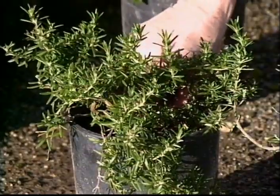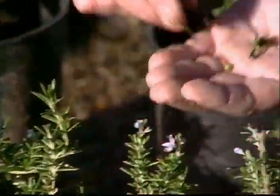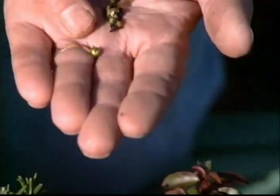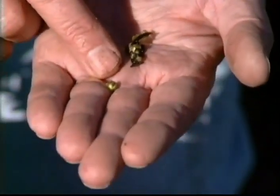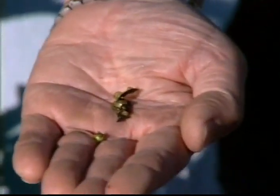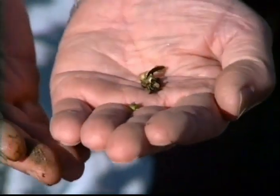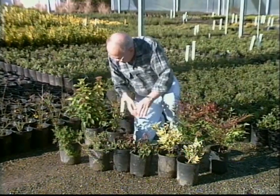And I want to just take a second, if I can, and grab a couple things here that are in the soil. See those little round balls? Very often people think that those are slug eggs. They're not at all. Those are actually fertilizer pellets, slow-release fertilizer pellets. So don't worry about them at all. In fact, just go ahead and add them to the soil when you're planting, because they'll fertilize your plants on a slow-release basis.